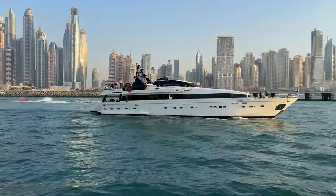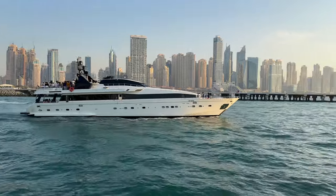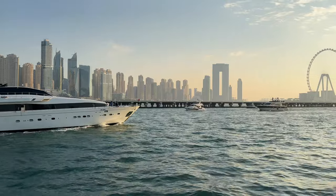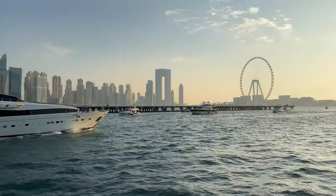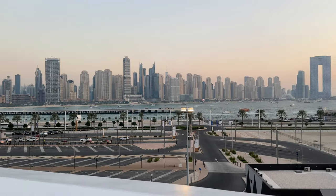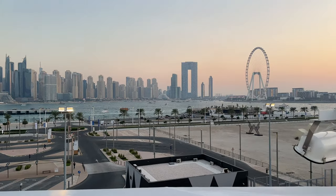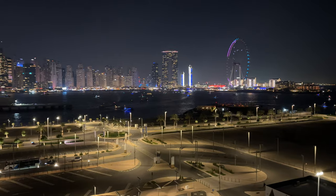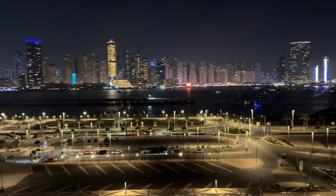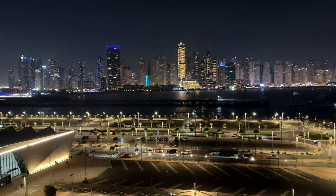We decided to go just outside of the ship. It's close to the port. Here you see all the yachts going outside of the Dubai Marina, and we are going to experience this too in this vlog. We saw a little bit of the skyline. It's just wonderful how many skyscrapers there are. It's just crazy. And in the evening, we decided to go and see the Dubai Mall and the Burj Khalifa and see a little bit of Dubai by night.